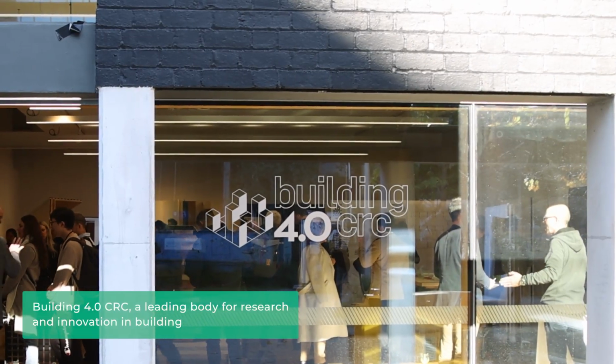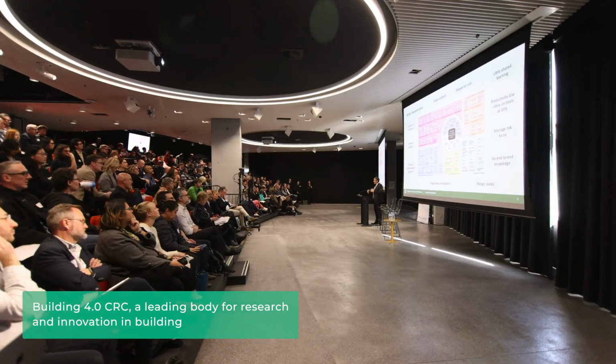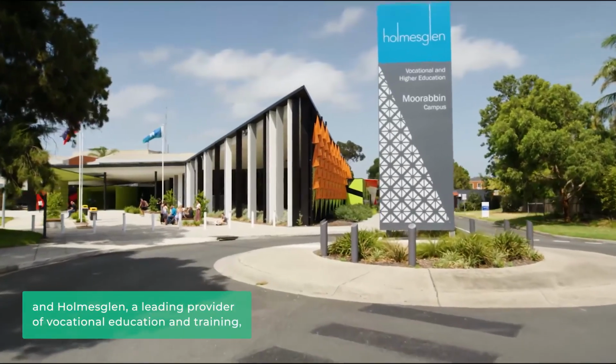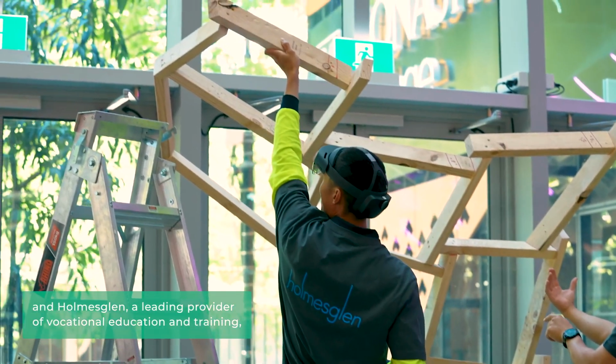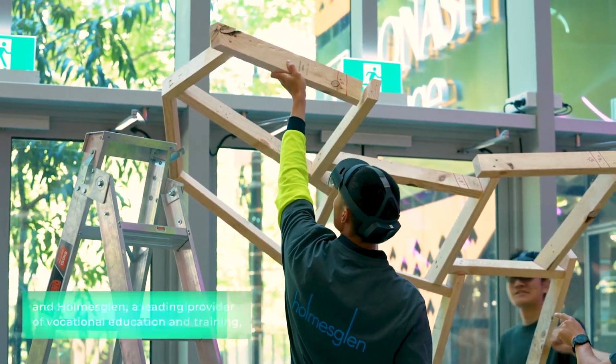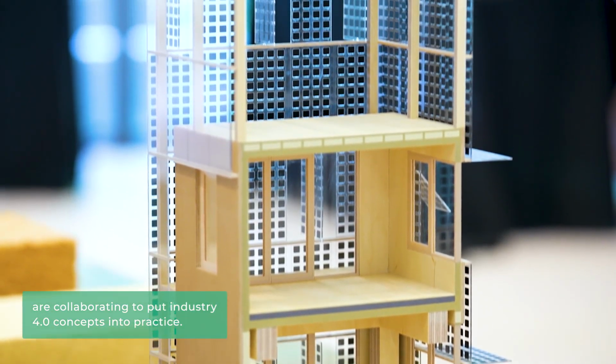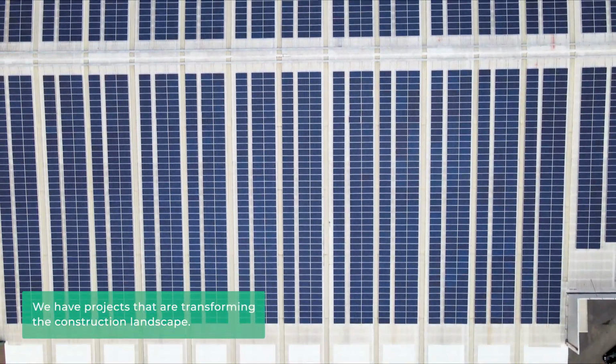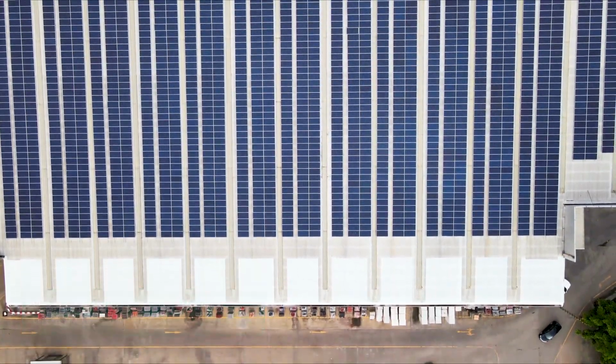Building 4.0 CRC, a leading body for research and innovation in building, and Holmesglen, a leading provider of vocational education and training, are collaborating to put Industry 4.0 concepts into practice. We have projects that are transforming the construction landscape.